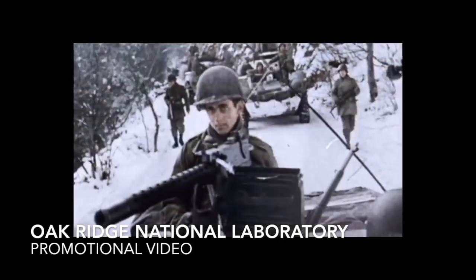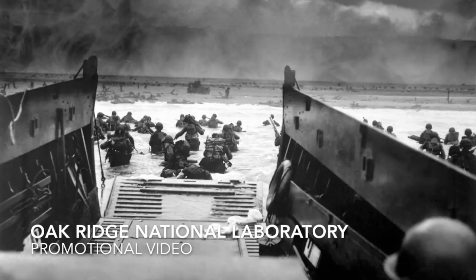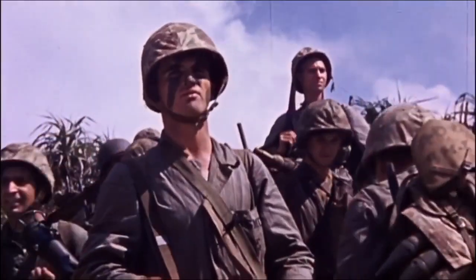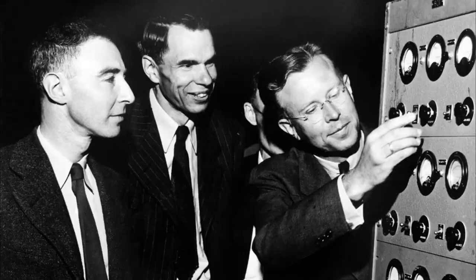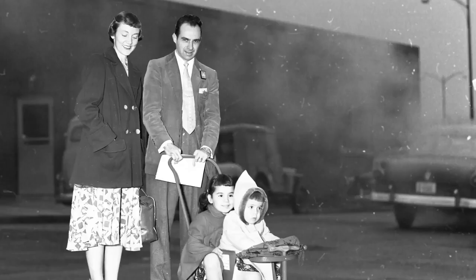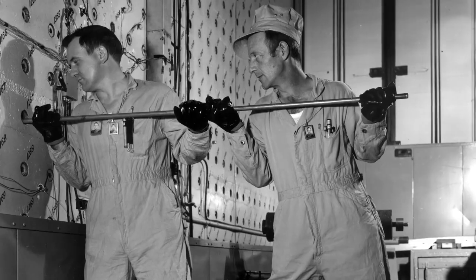When the world was at war, America called. Not just soldiers and sailors, airmen and Marines, but scientists and engineers, builders and laborers, Nobel winners and teenagers just off the farm. They came to a valley and built a reactor that harnessed the atom and helped to end a terrible war.